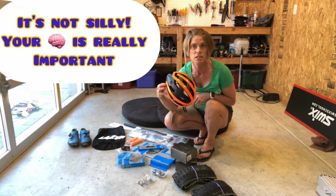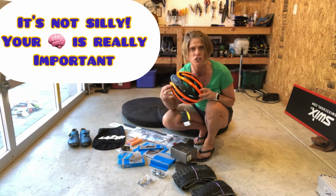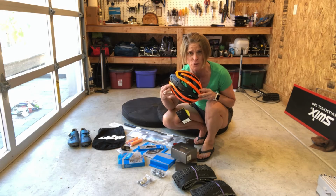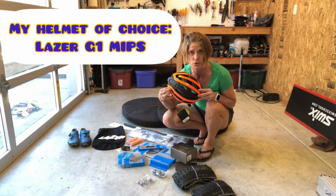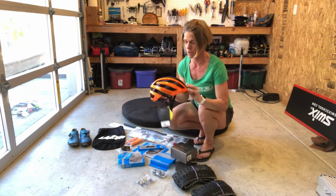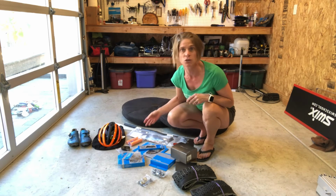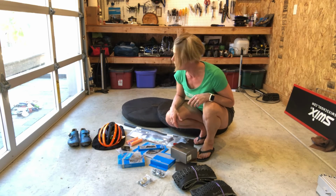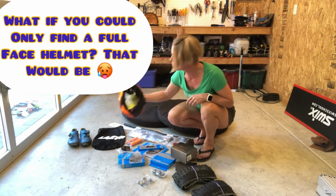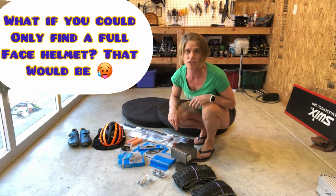It may seem really silly, but I always bring an extra helmet with me. It's kind of like good luck to bring an extra helmet. I've never ever needed it when I've had an extra helmet with me. The only time I've ever destroyed a helmet on a race trip was when I didn't have a backup helmet with me. So yeah, again, if you did break your helmet, it's not like you couldn't buy one, but I know which helmet I like, and it's the Lazer, this one, the G1 MIPS. It works super awesome for me, so you don't really want to have to try something else.